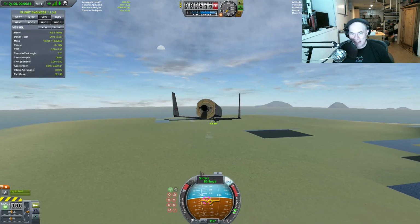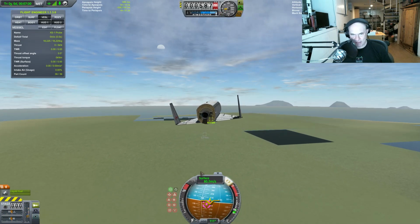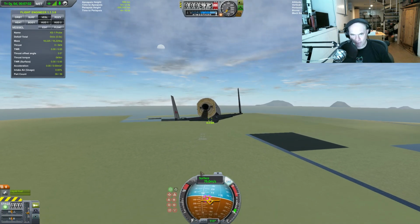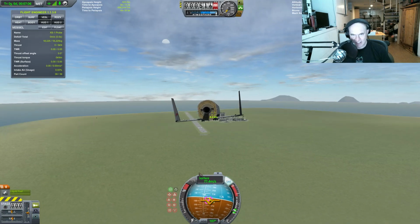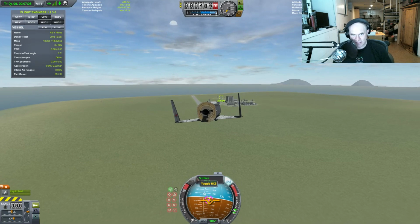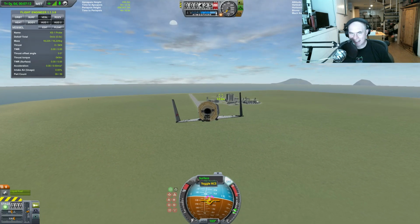I have never seen this bug before. Somebody said, oh, it's the old detached terrain bug. I've never seen this bug before. If I try landing on it, will my gear work? Should I just... Oh, there! Okay, there we go. Suddenly we're not detached again.